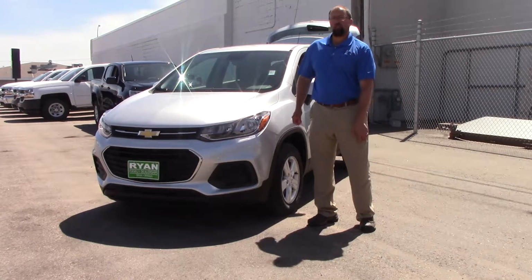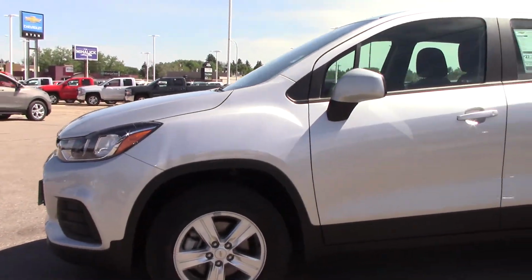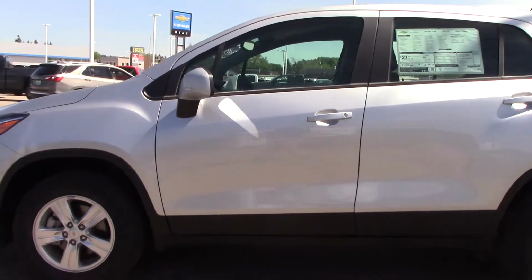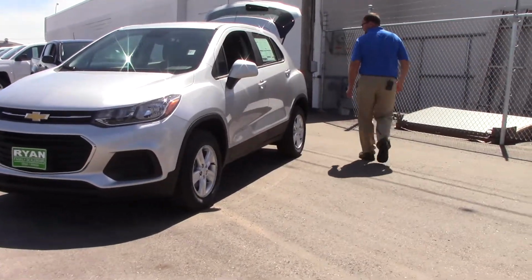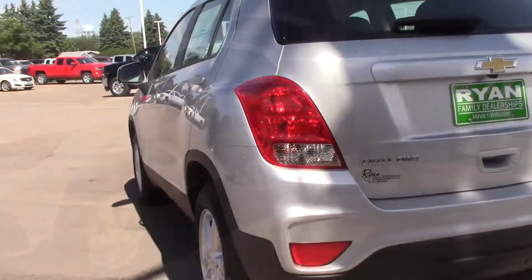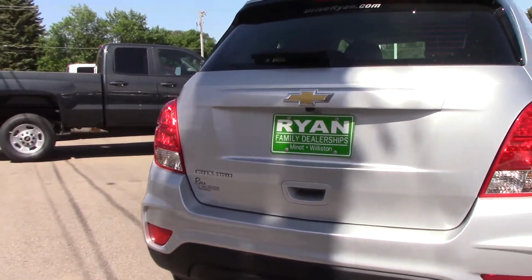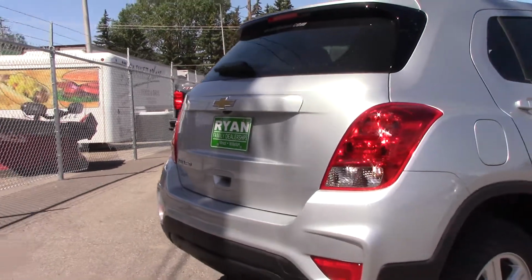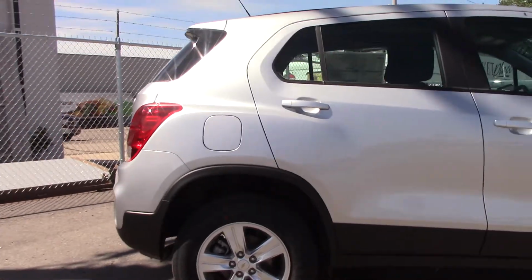We have a brand new 2018 Chevy Trax with a special lease on it for just $199 a month. We have this silver one here. If you come around to the back, it may look small on the outside, but there's plenty of room on the inside, including the back hatch where you can store plenty of goodies if you need to haul them around.